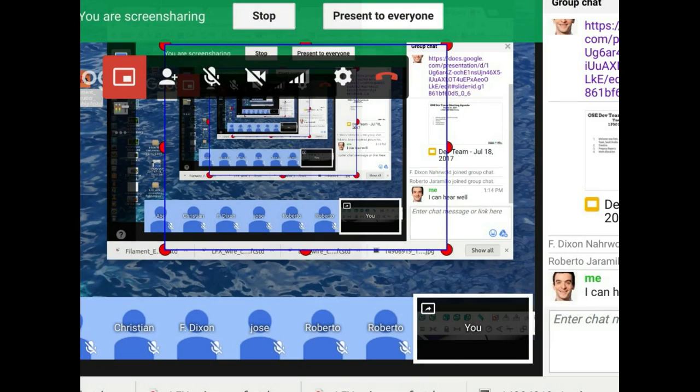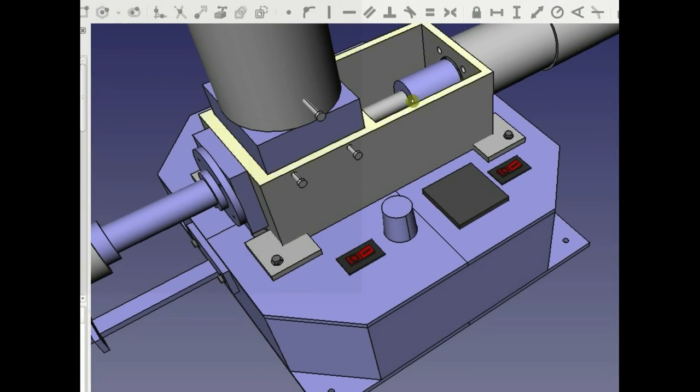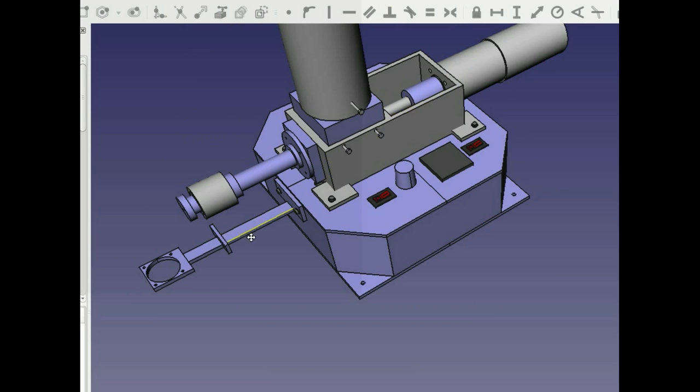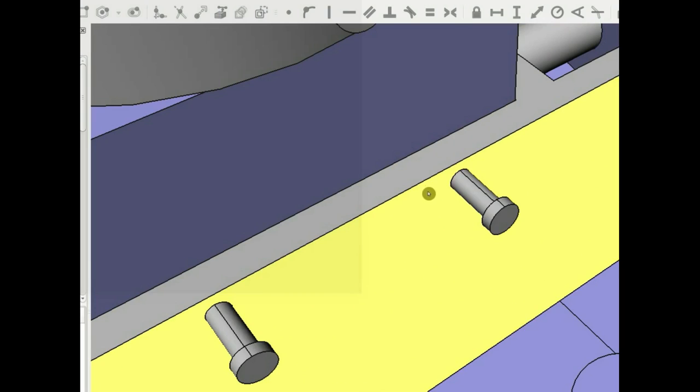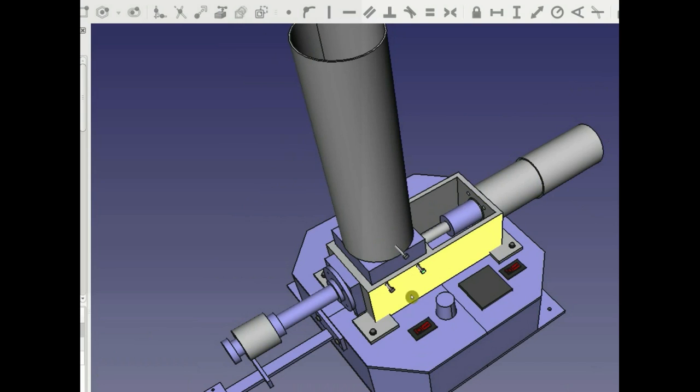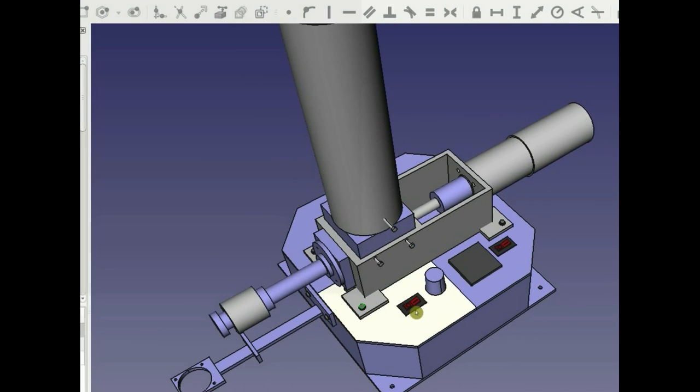Not. Okay. Look at this, people. This is looking great. Look at that. So what's nice about this is I'm seeing little parts come in. Like, look at those little bolts. I like that. Little bolts. Little switch.